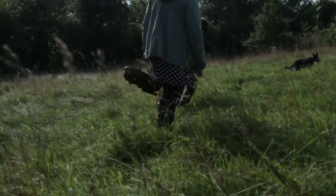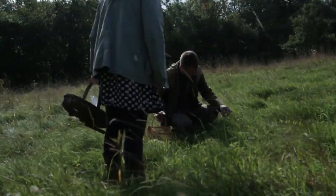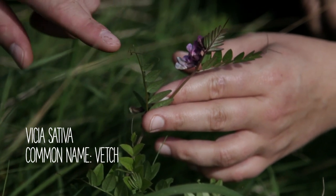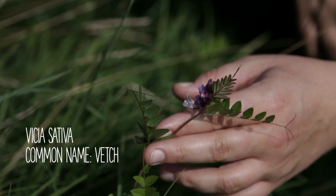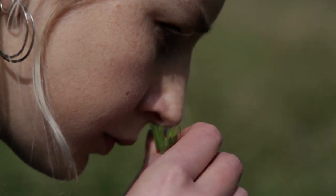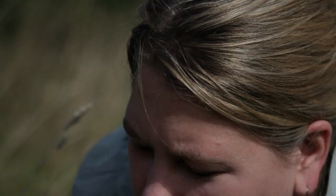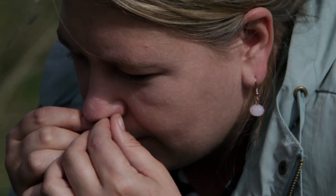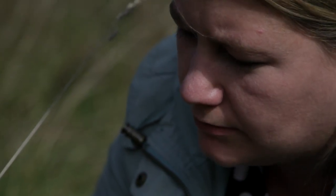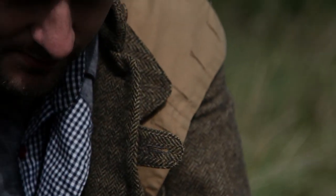Here is one of the little wild vetch. They've typically got little tendrils in the same way that a pea has. There's probably about 14 types of vetch, and this is the common one. If you were to take a stem and crush it, there is a delicate pea smell. But the taste is definitely of fresh peas. Lovely. It's delicious.